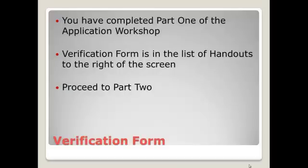You have completed Part 1 of the application workshop. Click the handout to the right called Verification Form. The submission of this form will satisfy the application workshop requirement. Please move on to Part 2 to hear about strategies for maximizing your point total.